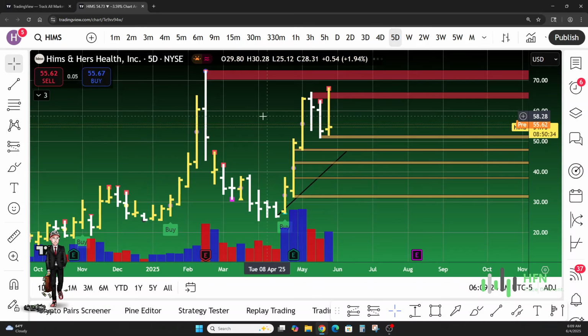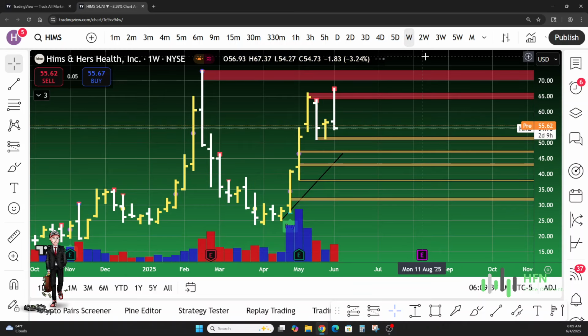Here it is on the 5-day. 8 hours, 50 minutes left on the current 5-day, and we're seeing the market close off the highs, closing off the highs. We're seeing the market close on the lows. And the weekly chart, 2 days, 9 hours. Again, it looks pretty bearish now, even though we still got 2 days, 9 hours. That doesn't look too good.